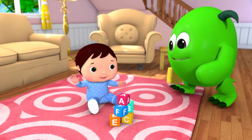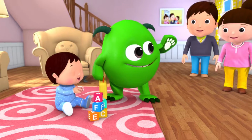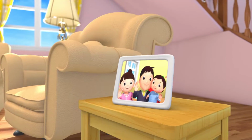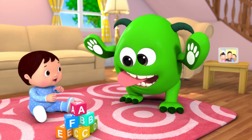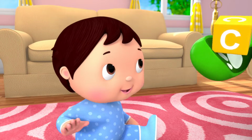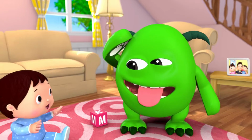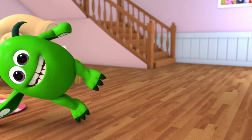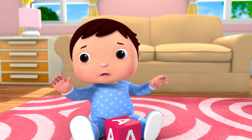What shall we play? What shall we do? Stan the monster is looking after you. Make funny faces, we'll laugh out loud. Mummy and daddy will be so proud. Stan's looking after baby. It's the nicest thing to do. Stan's looking after baby. He loves looking after you.